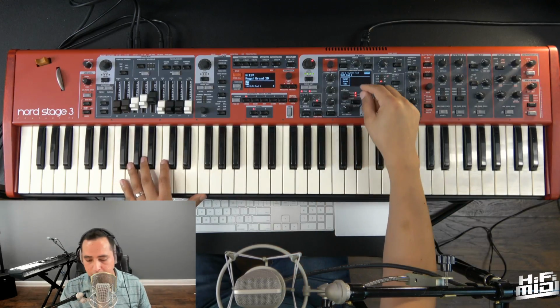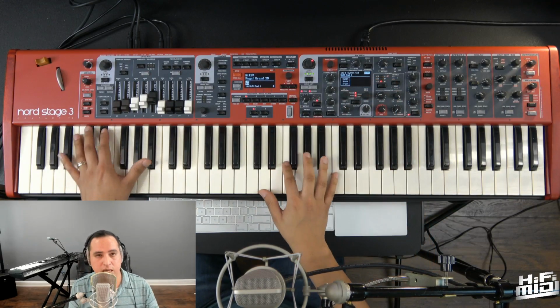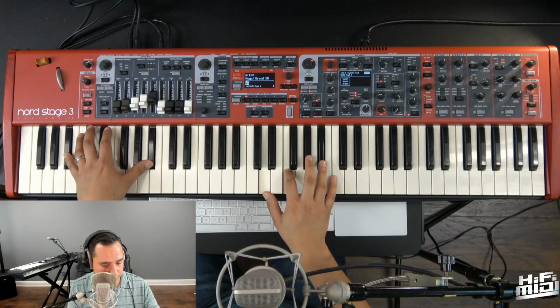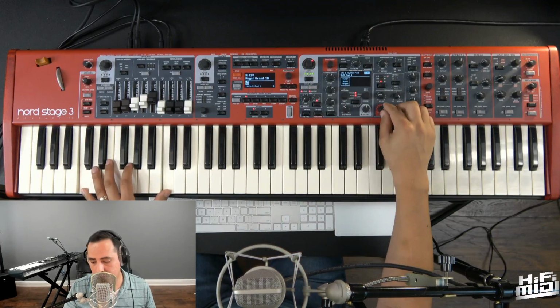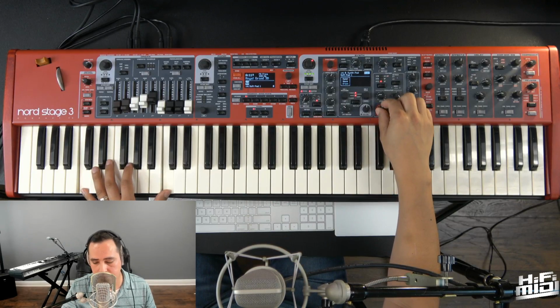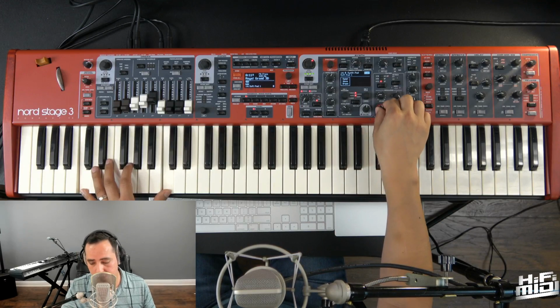There's another sound in here in the Superwave section that I like. It's called the Superwave organ. It sounds very cinematic. Same thing applies to this, where you can open it up with the frequency button.